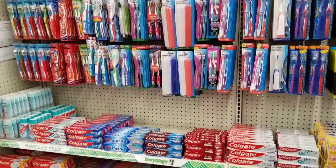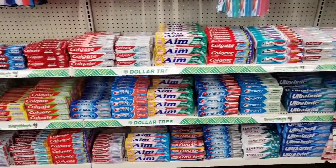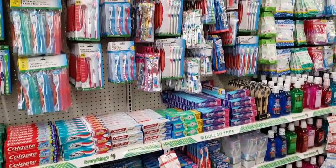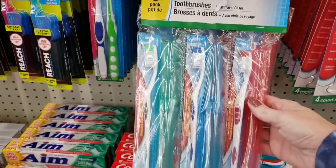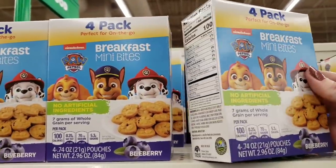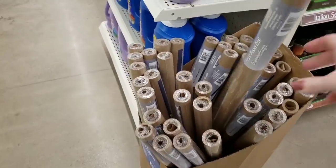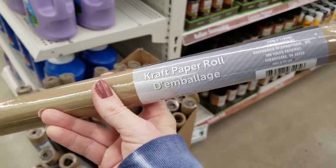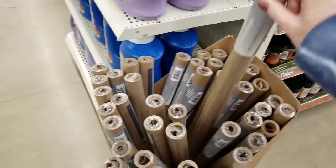And they have a huge selection of toothpaste, toothbrush, floss, anything to do with your teeth, they have you covered. Here's a 3-pack and you get the travel case. Here's some Nickelodeon breakfast mini bites, blueberry. I never knew this was by Jot, but this is the Kraft paper roll. 30 inch by 15 feet. Great bargain there.